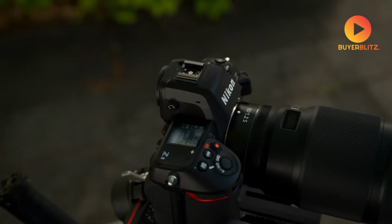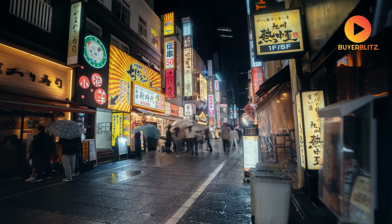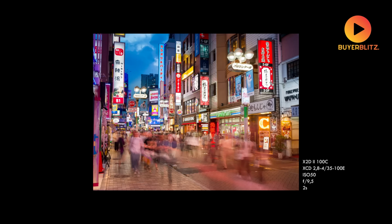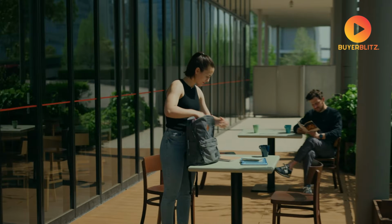And more importantly, the Nikon's autofocus still works flawlessly in near darkness, while the Hasselblad starts to struggle. If you're a concert photographer or a documentary shooter working in available light, the Nikon keeps delivering sharp images long after the Hasselblad gives up.